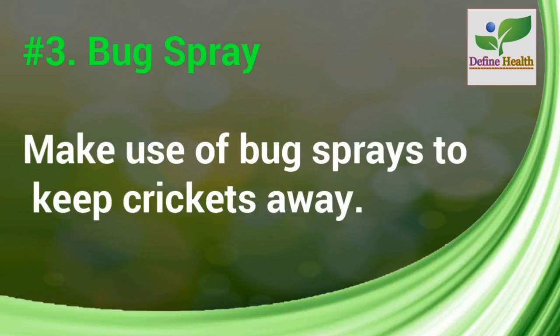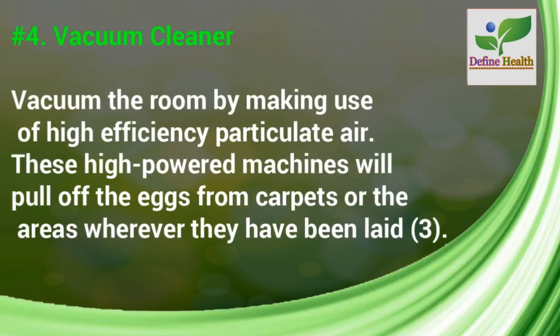Number 3. Bug spray. Make use of bug sprays to keep crickets away. Number 4. Vacuum cleaner. Vacuum the room by making use of high-efficiency particulate air. These high-powered machines will pull off the eggs from carpets or the areas wherever they have been laid.